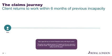She's got a 13-week deferred period on her policy. She has a £1,500 a month benefit payout, and payment period is 5 years, which means Kate could be off work sick for 5 years and receive her income protection benefit during that time. And the term of the policy, 35 years. Now, unfortunately, Kate does suffer from a condition, a musculoskeletal condition.